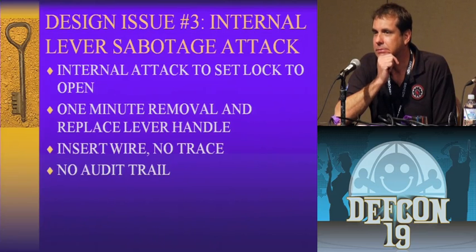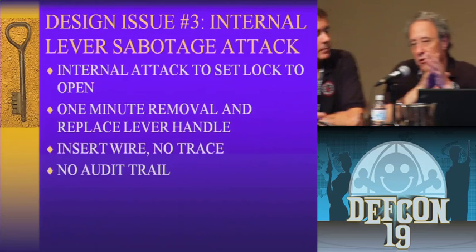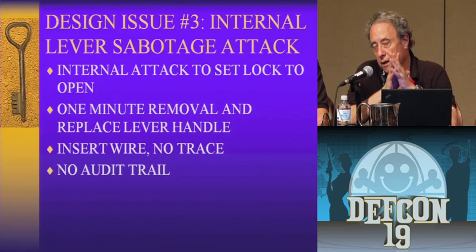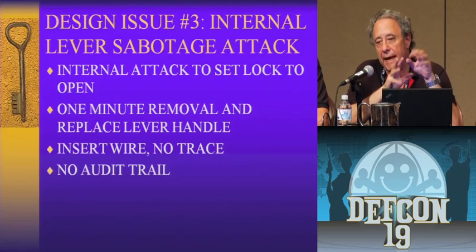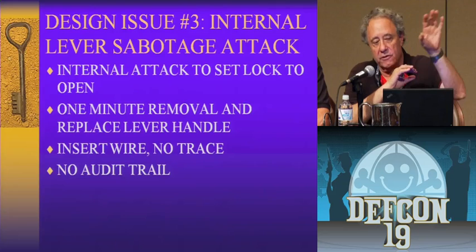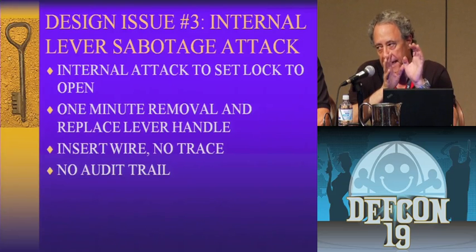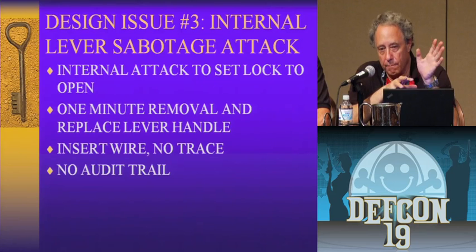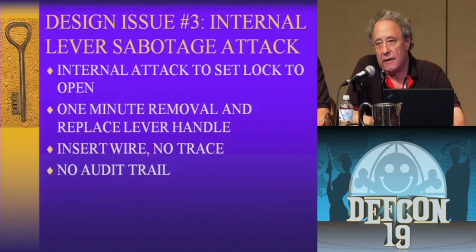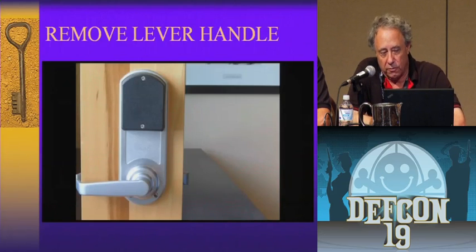Okay, this is the next one. This is an internal attack, which we're really most concerned about rather than somebody walking up to the door. This is the bad guy that's in your banking system that, once he has authorized access into the building and nobody's watching him, goes down to a room that's not particularly protected that stores all the blank credit cards, or a remote military base. And we sabotage the handle to open the lock the way it's not supposed to.